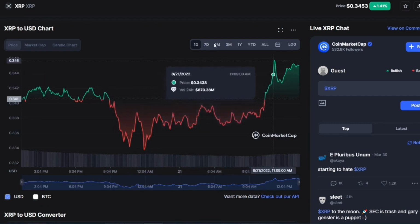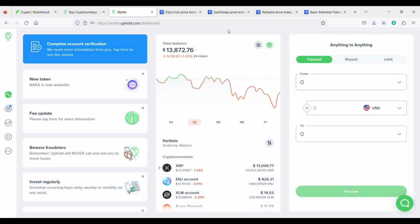Through this program, users can report bugs they've encountered when using Uphold. Staff members are also required to undergo background checks and participate in routine privacy training to help promote platform security.